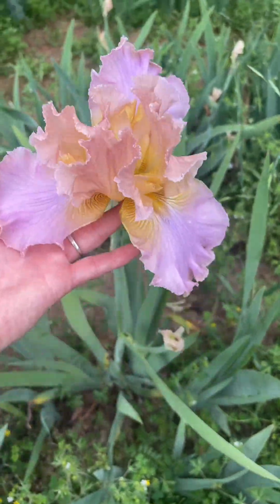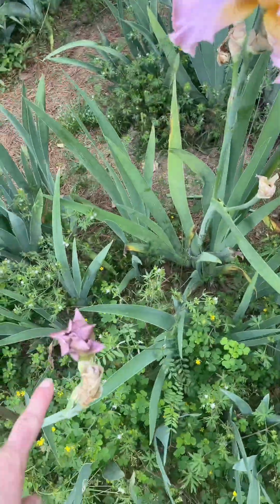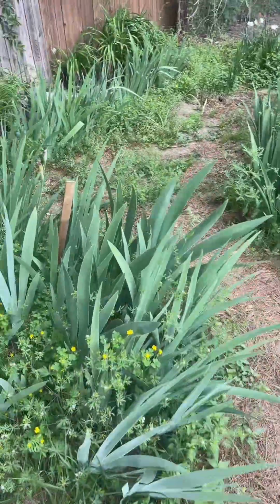Another one of my historic ones. I don't have a name on this one. It's about bloomed out as well. I have a bunch of this one. Some of the last ones hanging on here. I do have some later varieties in some of these other rows that have not started blooming yet.